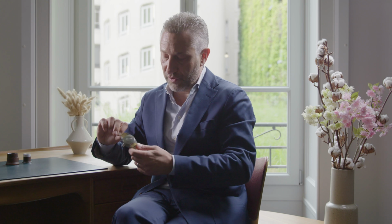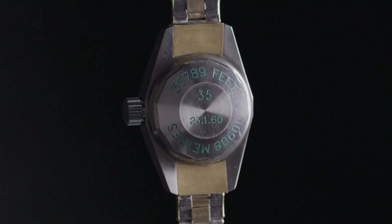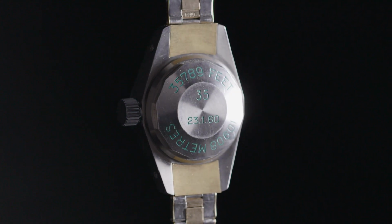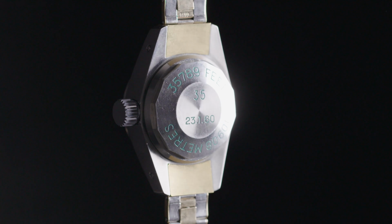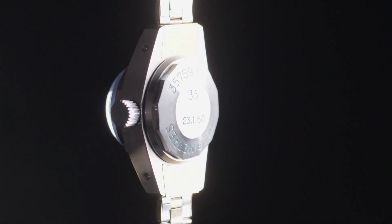But then, to celebrate this extraordinary achievement, Rolex made a small, very limited batch of commemorative watches. Commemorative because they do have the 23rd of January 1960 date in sort of green enamel engraved on the case back, with the depth in meters and in feet.